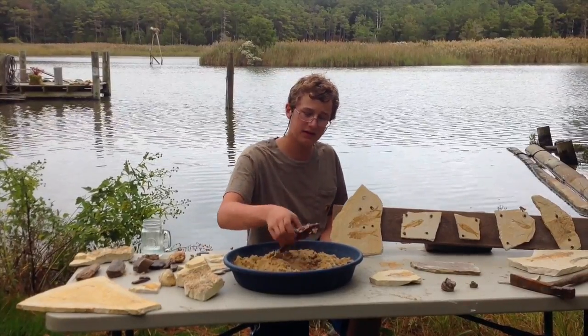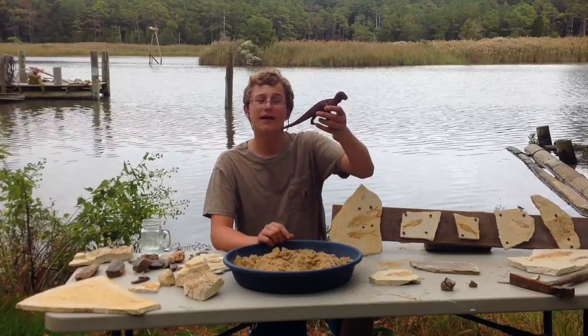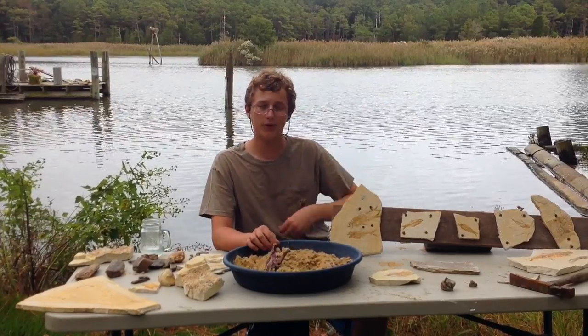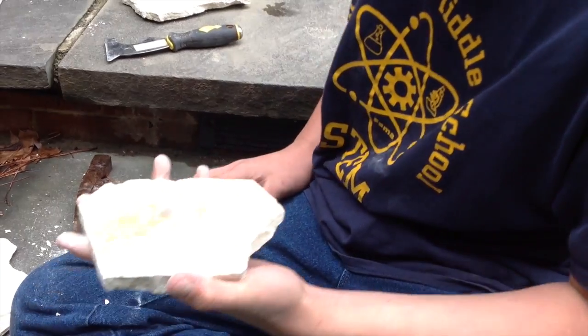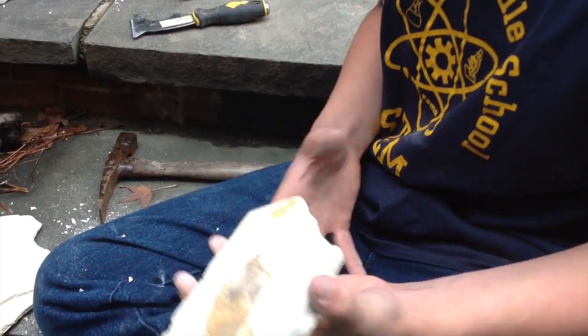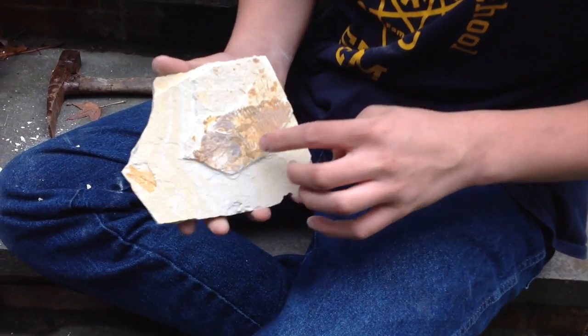So the paleontologist or the archaeologist finds the fossil, and it goes into a museum. And we're still learning from fossils we found 20 years ago. So, we're excavating a fish about 50 million years old here. That's from the Eocene period.